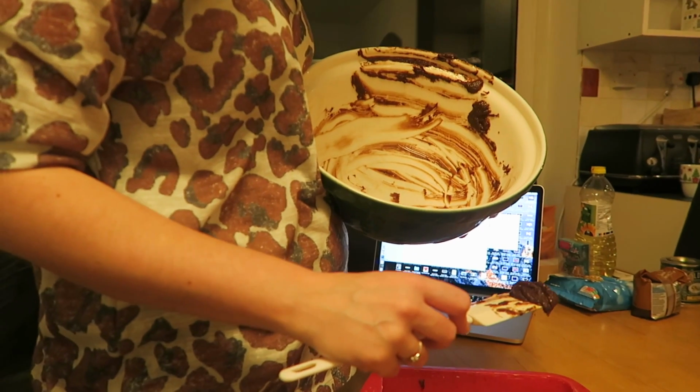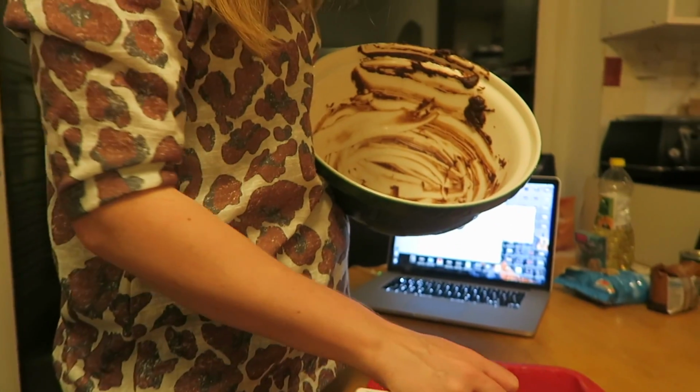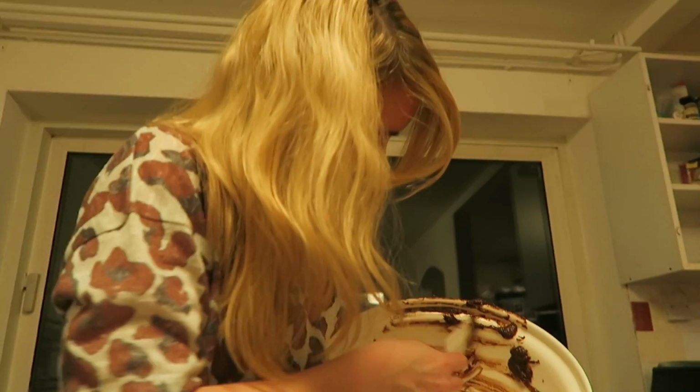At least you found one really good use for your bump, Jen. I don't know what you mean. Well, you're resting your bowl on it. That's just where it always rests. On your baby bump. Yeah.